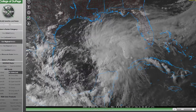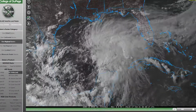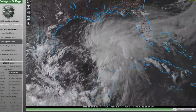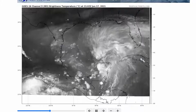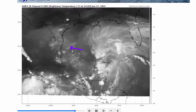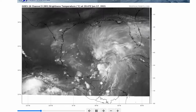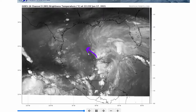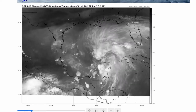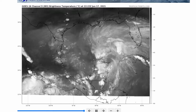So this is not going to be an organized system. We talked about how maybe the upper level trough would take a dent and would move to the west and back away due to the thunderstorm activity pushing flow out of the east. This has not happened, and the upper level trough is actually situated right over all the lower level action here.